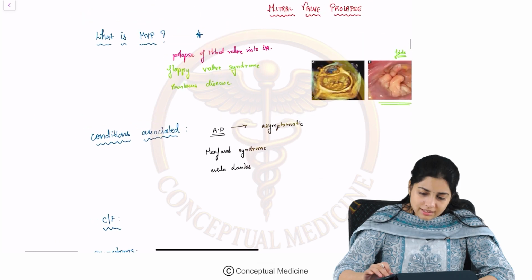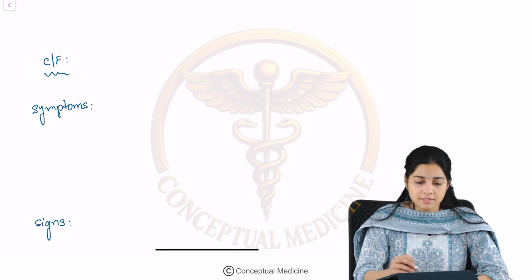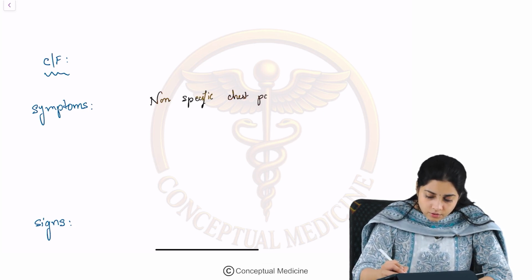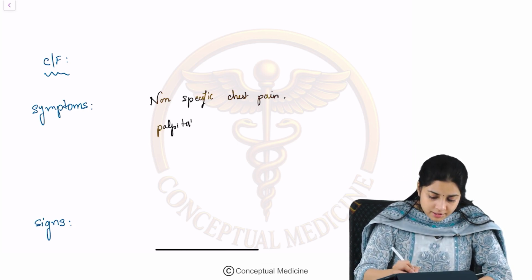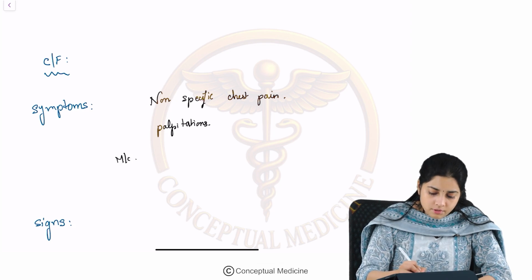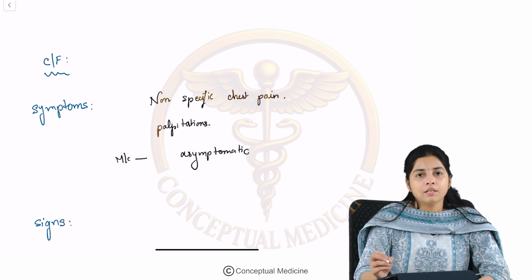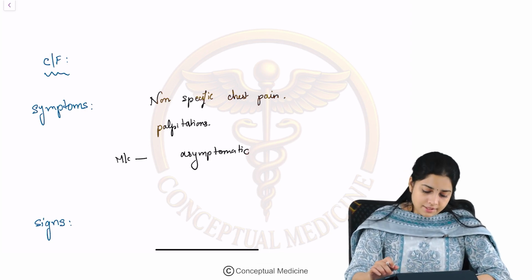So what are the clinical features associated with this mitral valve prolapse? What are the symptoms that they can present with? They can present with non-specific chest pain. Sometimes they can be associated with palpitations as well, but most commonly they remain asymptomatic. So that is about the symptoms of mitral valve prolapse.